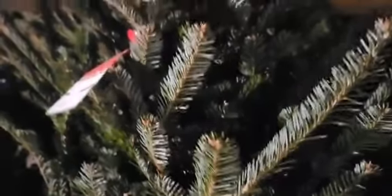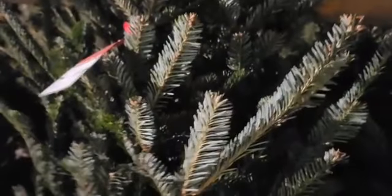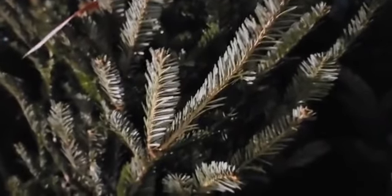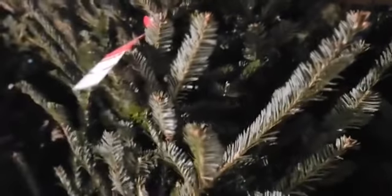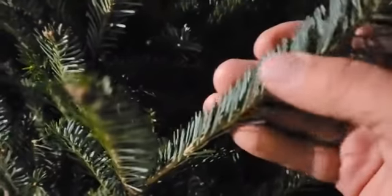If you have grabbed a hold of a spruce, you know that spruce are sharp, sharp trees. I do not love them for a Christmas tree. Some like them. They tend to desiccate a little bit more quickly, though, than fir and pine do, meaning lose their needles. And they're very sharp and not so fun to decorate. But what you're seeing on this Fraser fir is a silvery blue color.